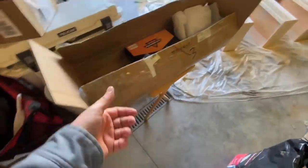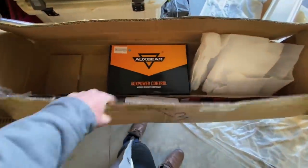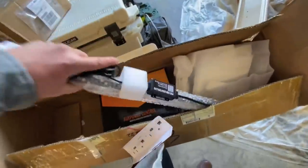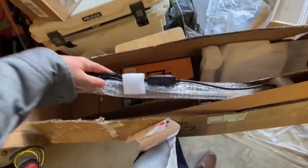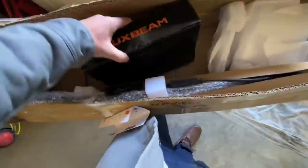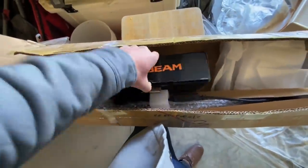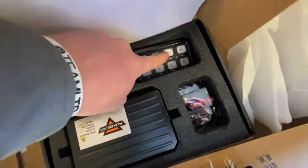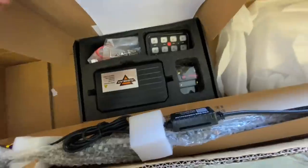And what do we got? This random package from Oxbeam. They were supposed to send 2 whips and 2 whips for all the guys, and they sent 1 whip. Oh dear. And what do we got in here? Oxbeam box. Okay. It's all the different buttons for all your different lights. Kind of useless though, because I only have 1 whip. So I'm not going to install that, obviously, until the second one comes. Lots of paper with Chinese writing on it.